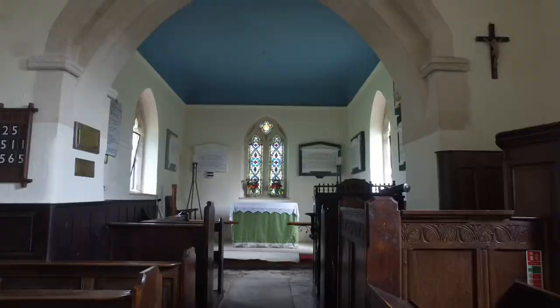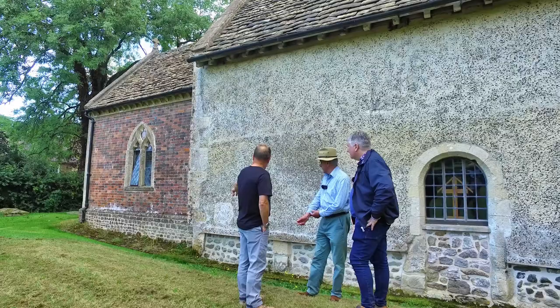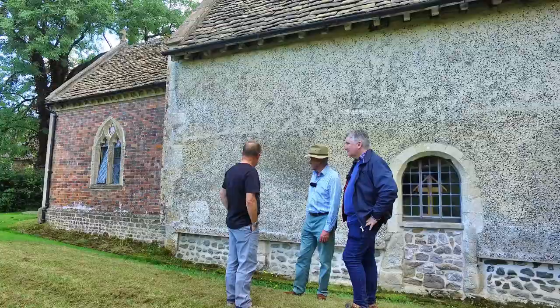And this end obviously is newer. Yeah, that's right. But what about the base? Is that also the same? No, that's been reused. Yes. Different size stone. Yeah, exactly. So that's a Georgian chancel. Oh, Georgian. Okay.